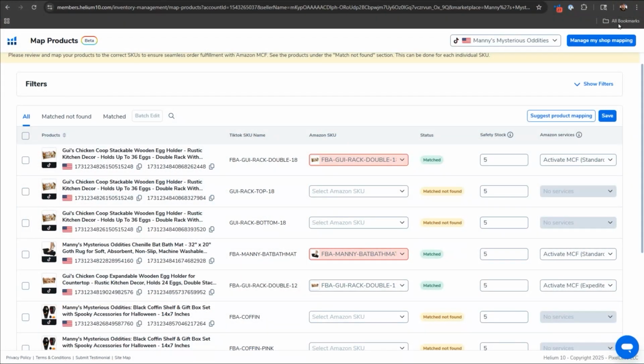Another important thing is this last column that says Amazon service. All right. Personally, I suggest using the MCF expedited shipping. You need to check the profitability calculator about what the difference between standard shipping and expedited shipping is, or priority shipping. But basically, it helps to make sure that you keep your TikTok Shop metrics well.